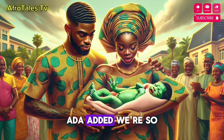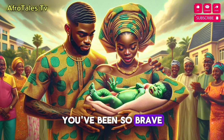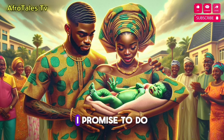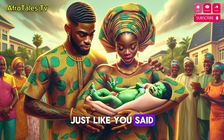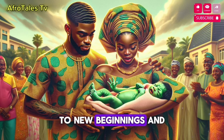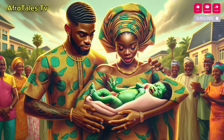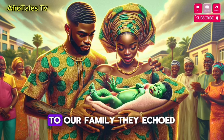Ada added, "We're so proud of you, Rosemary. You've been so brave." Rosemary smiled. "I promise to do my best to make new friends here, just like you said." Cheeky raised his glass of water. "To new beginnings and to our family." Ada and Rosemary raised their glasses too. "To our family," they echoed.